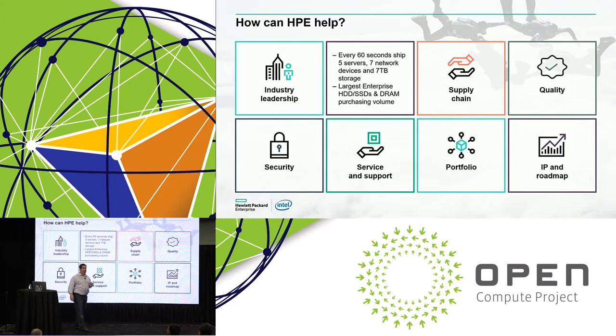Number two, cost, TCO. As I mentioned earlier, we ship five servers every 60 seconds. We ship seven network devices and seven terabytes of storage in that same time frame. We have tremendous scale. We are the largest consumer in the world of enterprise DRAM, enterprise DIMMs, enterprise SSDs, enterprise hard drives. We have best-in-class pricing terms with these vendors. We can help you with the cost, okay? HP, not necessarily what pops to mind when you think of cost leader, however we are. And as we get into open and we strip out some of the things that you can't use because you want to go open, your costs come down and we have the economies of scale.